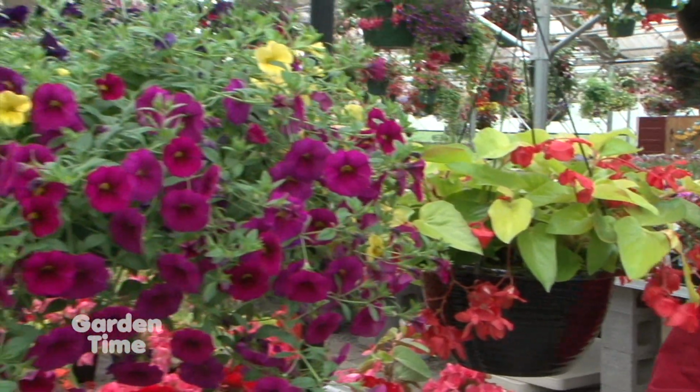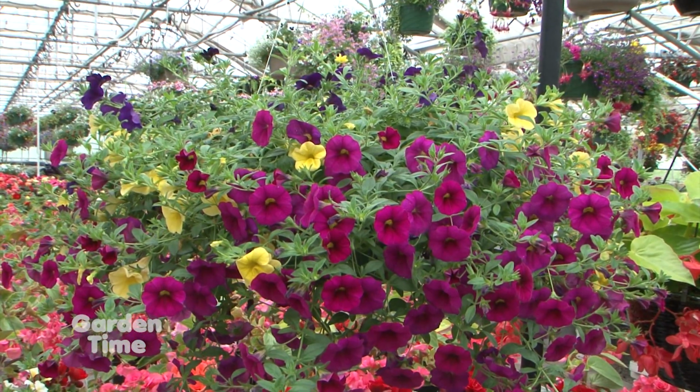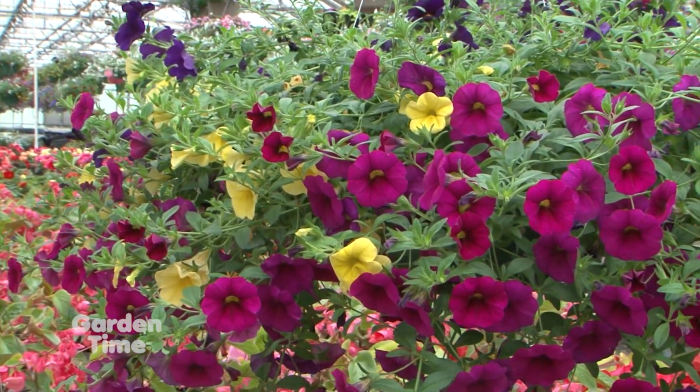So we're also going to bring some of our lovely sun baskets as well. This is a Calibrachoa, also known as the Million Bells, and it's going to take full sun to part shade. Nice. And so it's early June, so what should we be doing with our baskets this time of year?